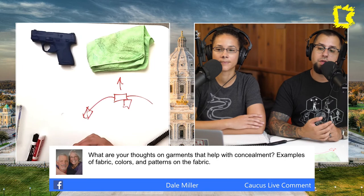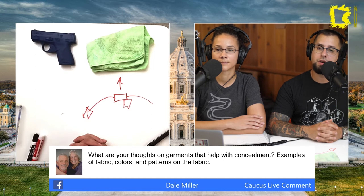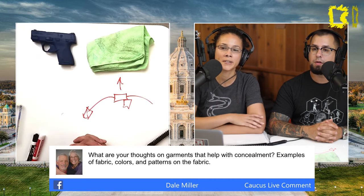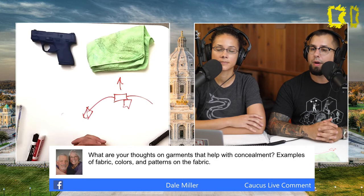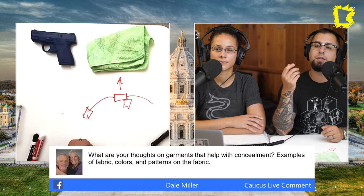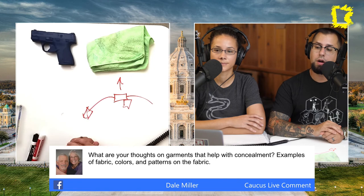Well, I can only really speak for myself. I find that dark colors and busy patterns conceal pretty well. Like a dark plaid, you can hide anything under it. It's just like the principles of camouflage. So anything that breaks up that line of a potential print. But generally speaking, I tend to wear whatever I want, as long as it doesn't fit me too tight and it's not too clingy and it drapes over where I need it to drape pretty well. The holster does most of the work for me.